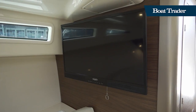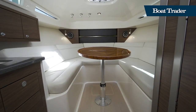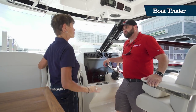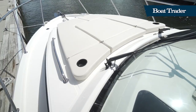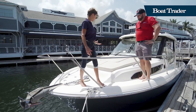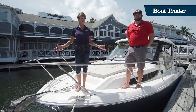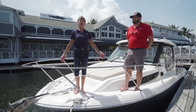The appointments in here are a nice contrast of wood, granite, and some nice tones. It really makes it an enjoyable area to be in. All the comforts of home, but here out on the open water. That is correct. And this looks like a fun in the sun spot. Great place to catch some rays, enjoy the view, or maybe just at the end of the day, chill out. Fishing, fun, family. Boston Whaler has pulled it all together here in the 325 Conquest.